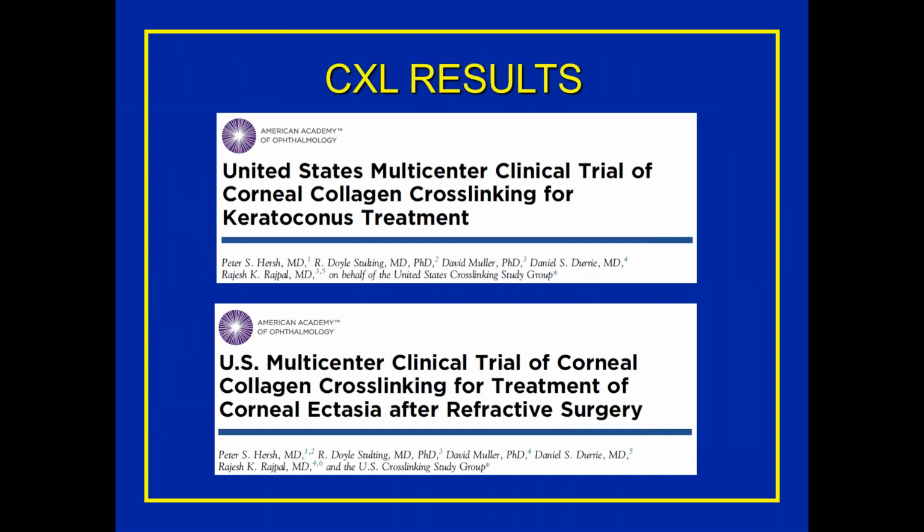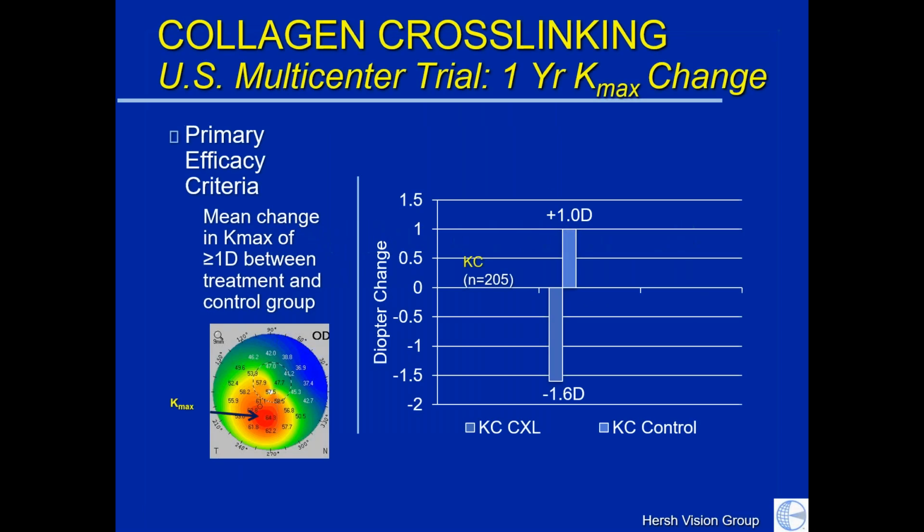There were 2 important multi-center trials that led to FDA approval, of which we were the medical monitors for each of these. One was for typical keratoconus, and the other was for keratoconus following other types of surgical refractive surgery procedures. So what are the outcomes?